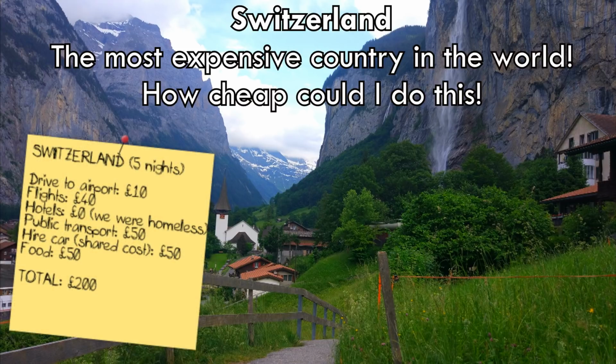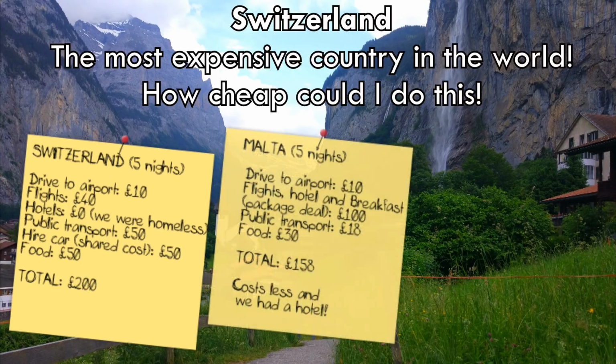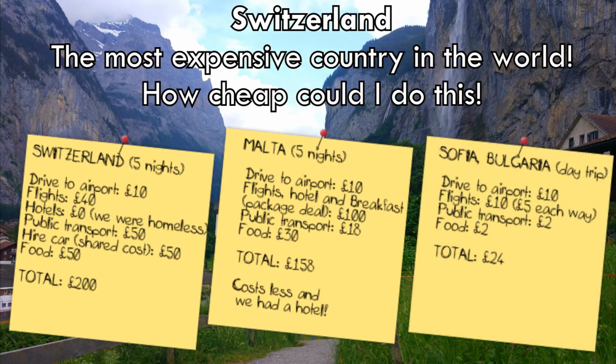In total, for this holiday, I spent £200 for 5 nights. Well, for many people, that wouldn't be much money at all, but I've got hardly any money. For me, it's actually quite a bit of money. And just to put this into comparison, in Switzerland, we were doing it homeless, and it cost £200. Meanwhile, on my cheap flight adventure to Malta, which is also 5 nights, that cost just £100 and included a hotel with breakfast included. So that should give you a little idea of quite how expensive Switzerland is.